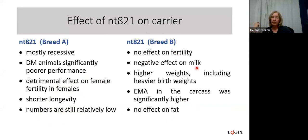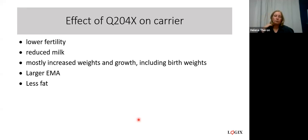So breed B, no effect on fertility, but negative effect on milk. Higher weights, including heavier birth weights, which is also not good. The eye muscle area in the carcass was significantly higher, but we didn't pick up an effect on the fat. Q204X, carrier, lower fertility, reduced milk, mostly increased weights and growth, which is good, but unfortunately also increases the birth weights, larger eye muscle area and less fat.